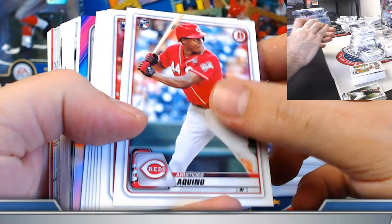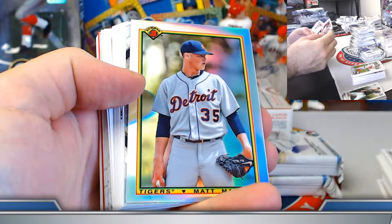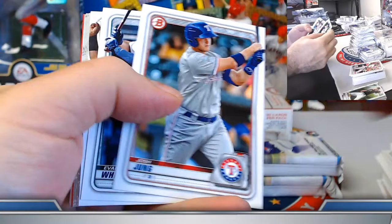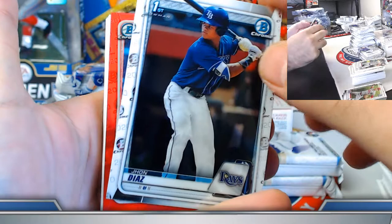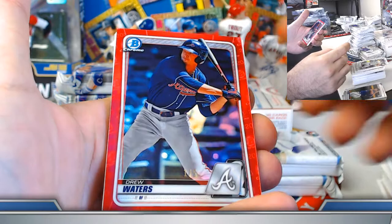All right, good luck. Alvarez, Lux, rookies as well. Yamamoto, Rookie of the Year favorites. Matt Manning, 90 Retro. DB Garcia, Top 100. Base. I'd love to see it. Red refractor to five. Put it on the board. Drew Waters. Nice one for the Bravos. Top prospect. One out of five. There you go. Add it with the Paolini auto. Nice touch here. Our first red.